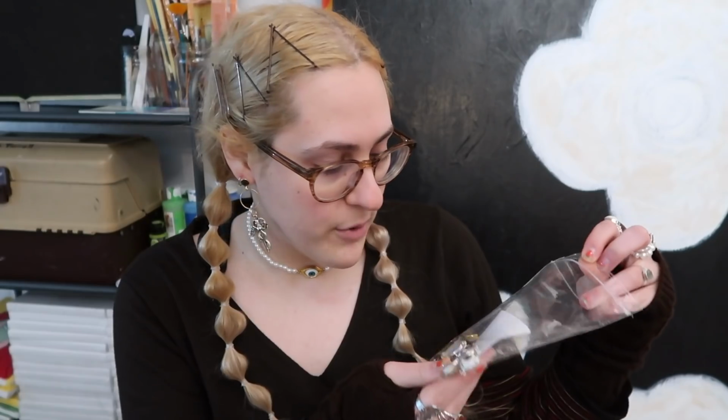Yeah. We're gonna make another one. I think for this one, I want to do maybe two layers of pearls. Like you see how there's just one layer of pearls? Maybe we can do two layers. Let's just get started. So first I'm gonna pick out the charm I want.